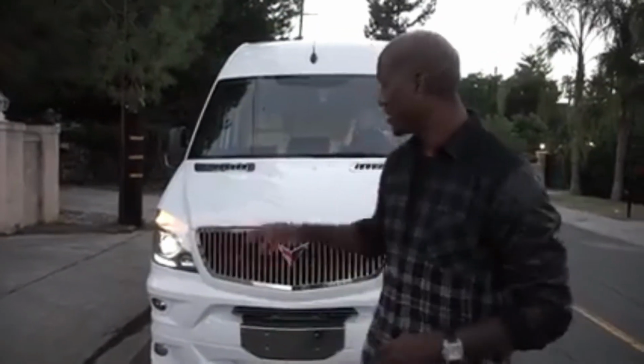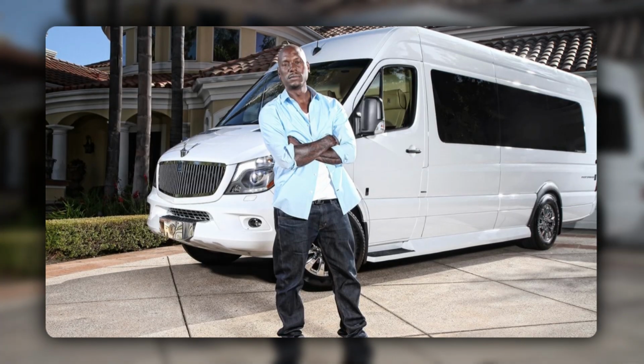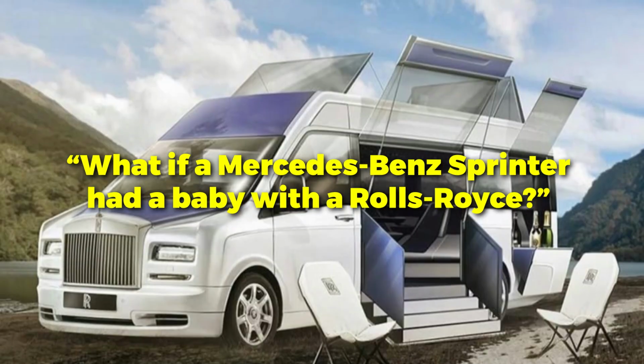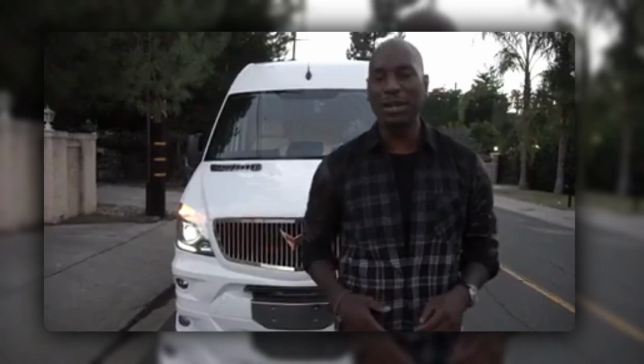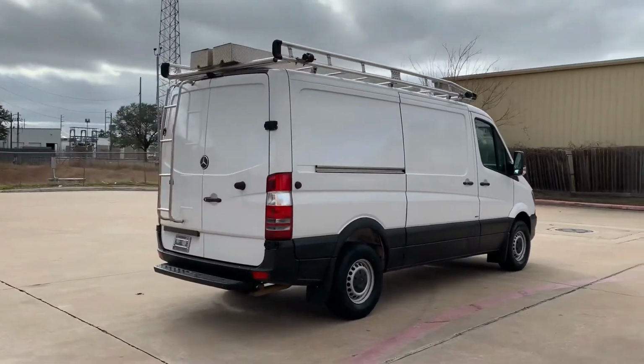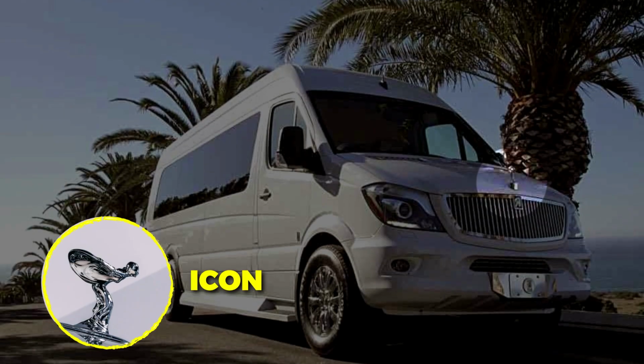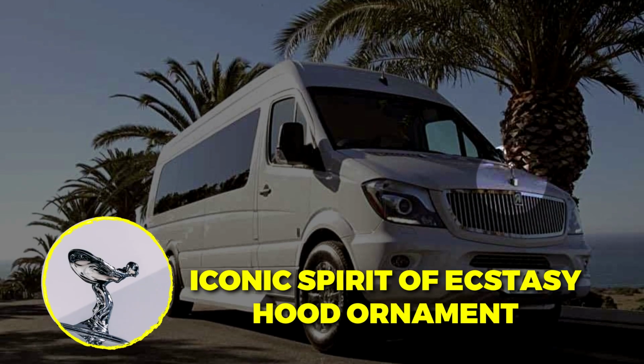Tyrese Gibson has a side hustle that's pretty cool, customizing Sprinter vans. This one is his masterpiece, the first he ever built. It's like he thought, what if a Mercedes Sprinter had a baby with a Rolls-Royce, and then just made it happen? From the outside, it keeps the recognizable Sprinter silhouette, but the devil's in the details. He went all out, even down to putting the iconic Spirit of Ecstasy hood ornament on it.